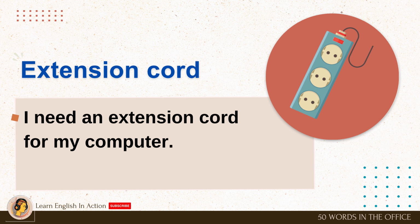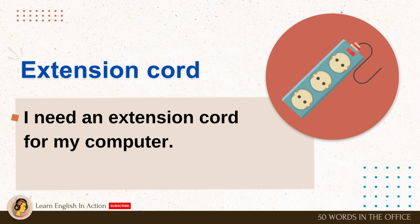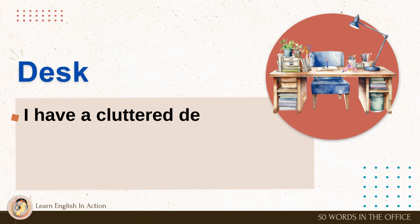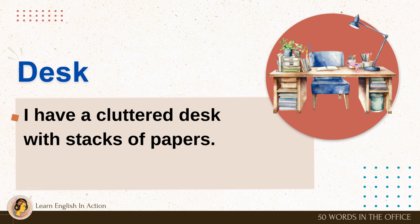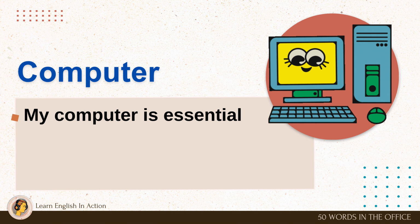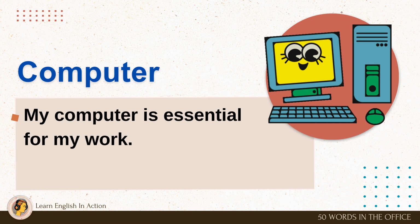Extension cord. I need an extension cord for my computer. Desk. I have a cluttered desk with stacks of papers. Computer. My computer is essential for my work.